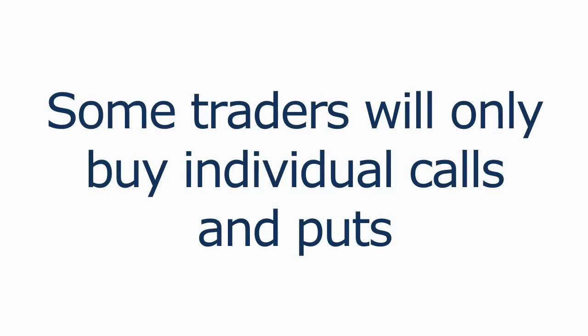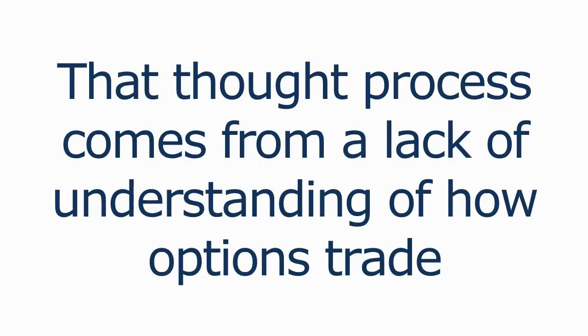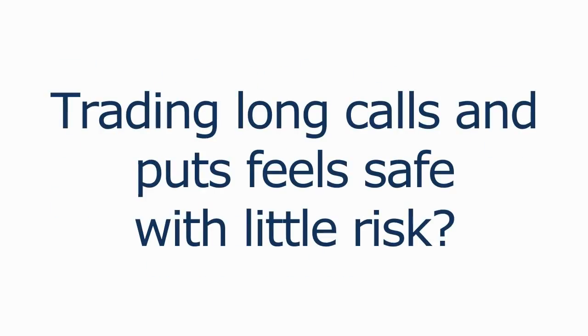Some traders are only willing to buy individual calls and puts. Others only want to sell credit spreads. But in both cases, that thought process comes from a lack of understanding of how options actually trade. Trading long calls and puts can only lead to big returns and also feel like a safe way of trading since you can't lose more than what you pay for the option.